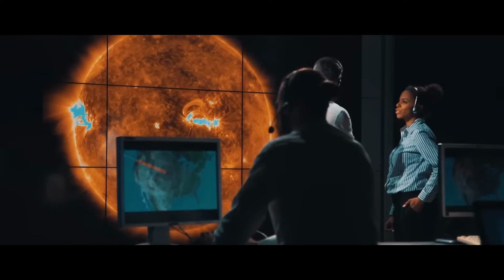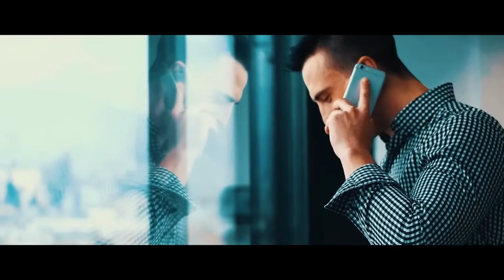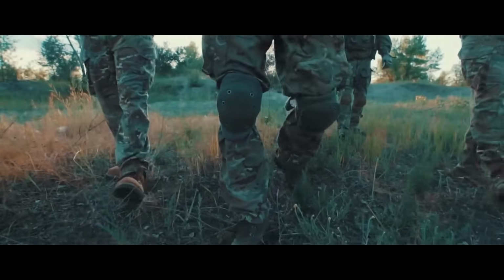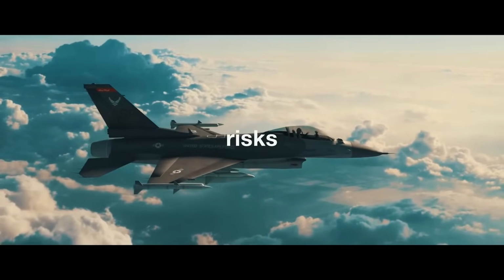But one only needs to think of a world where we rely on electricity more than we do now. Where not just our phones, but our cars, planes, and even the military run on electricity. This is why these solar storms are classified as high-impact, low-frequency risks. They don't happen often, but when they do, they can be catastrophic.